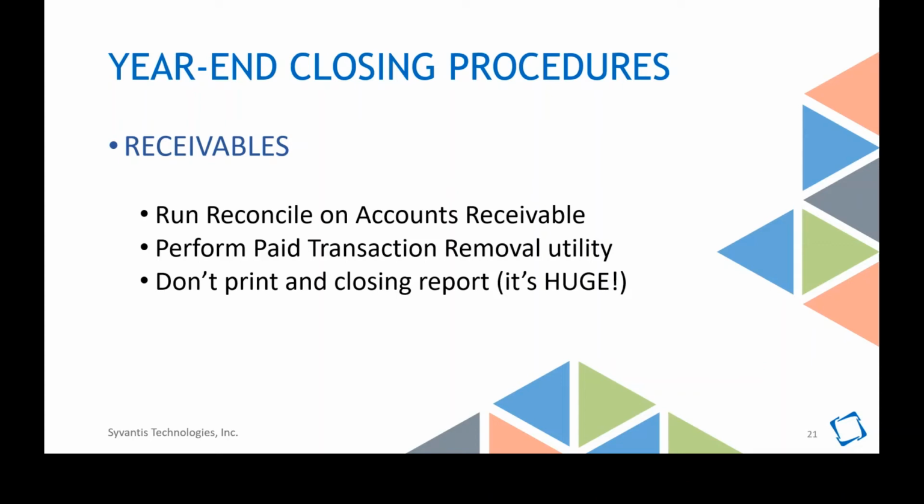Perform paid transaction removal. Again, I mentioned that as a monthly routine that you should always be running. If you don't know what that is, you don't know how to run that, please reach out to us and we'll explain it. It takes like 2 minutes to teach you how to do it, but it's a really important utility to run in GP. And then the other thing is you're going to go ahead and just hit close.